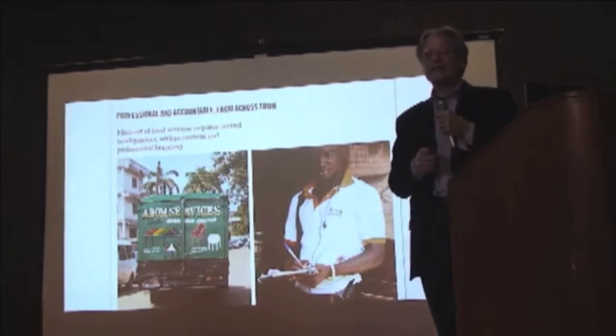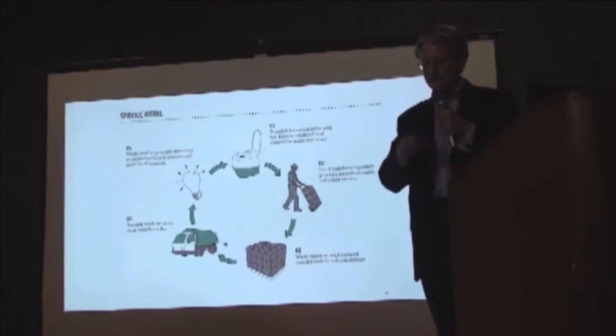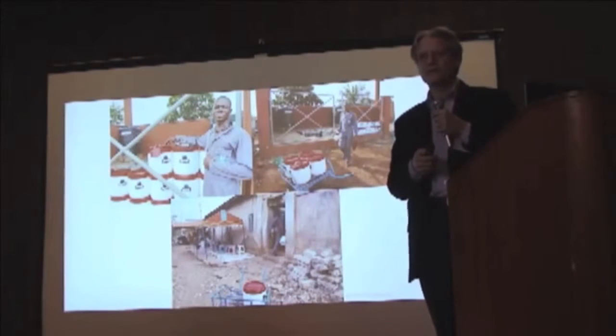They copied some of the more successful business tactics from other services, like moving services, and hired locals and created this little service to pick up the waste and convert it to power and fertilizer. And now there's a remarkable little business.